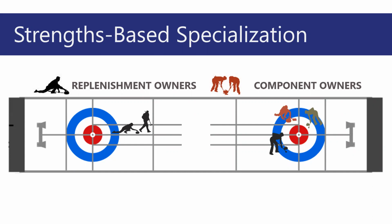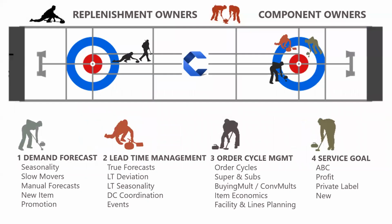Are they all going to be equally as good at seasonal forecasting, at managing buying multiples? What if one person is fantastic with all the right tools at managing buying multiples, or another person just at managing forecasts and slow movers and seasonality? What if they work in a matrix and work together, co-owning? What we're seeing is a level of success that we've never seen before, because the tools are there now to see all the numbers and to see what's going on. So it ends up looking like this.